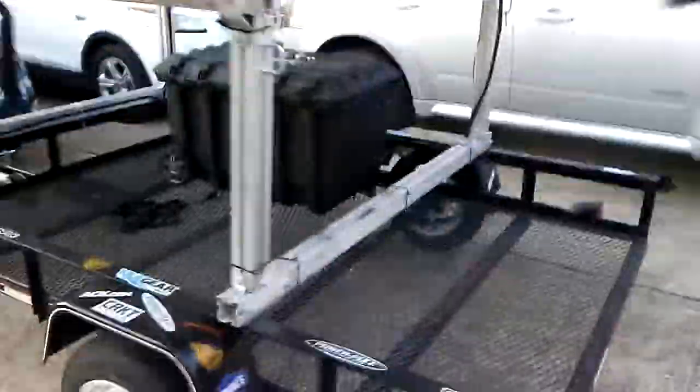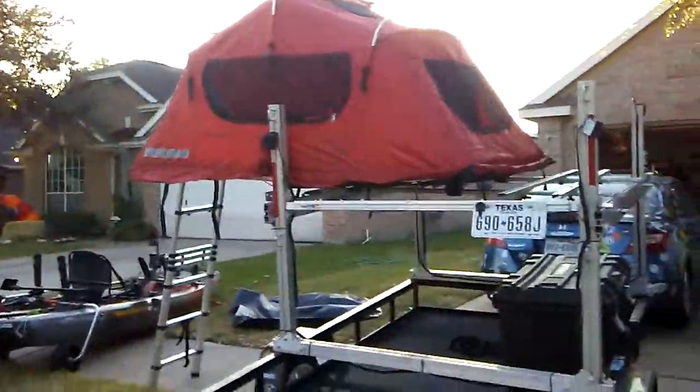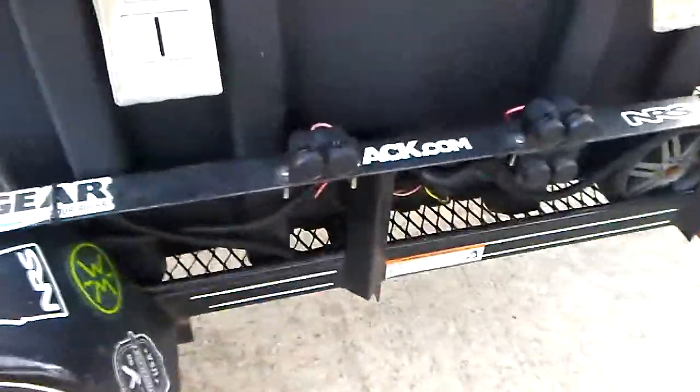I also got LED lights all underneath here. I can also plug in my cell phone and charge them right here. I got a battery in there. I don't have my solar panel yet, but it's gonna go right here. Got LED lights all the way around on all four corners.